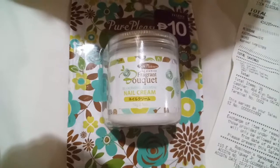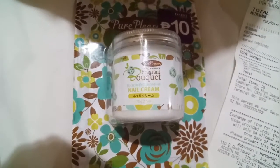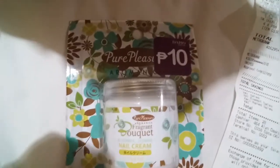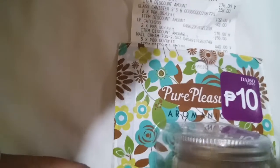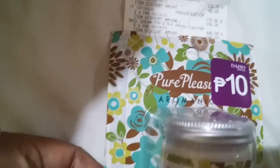First item na nakuha nako sa paper bag is the fragrant bouquet or nail cream. So, kakita mo, Pure Please is tag 10 pesos na lang siya. So, tanawon na to siya din hiya sa atong resibo. Pila siya ang original price niya. Okay, the original price of the cream is 88. Pero gisale siya. So, 10 pesos na lang.